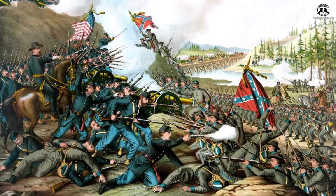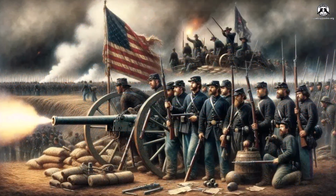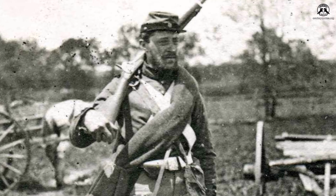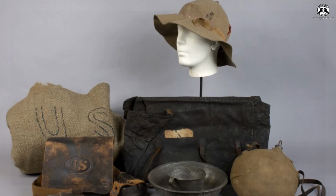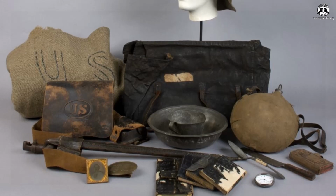The American Civil War was a defining moment in history, shaping the future of the United States. As soldiers marched into battle, they didn't just carry weapons. Each item they packed told a story of survival, strategy, and the personal experience of war. From essential tools to mementos, soldiers relied on these objects to endure the harsh realities of the battlefield.